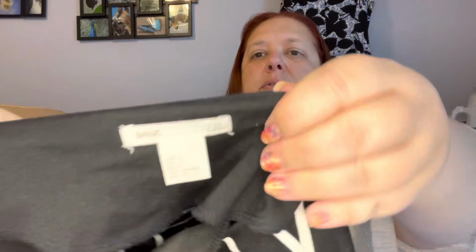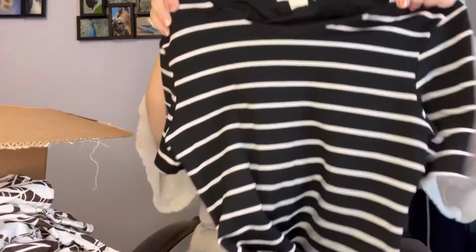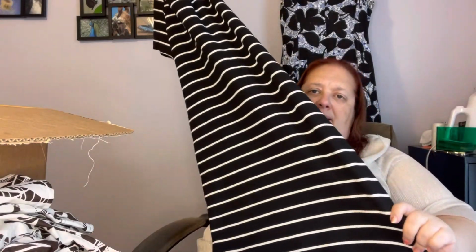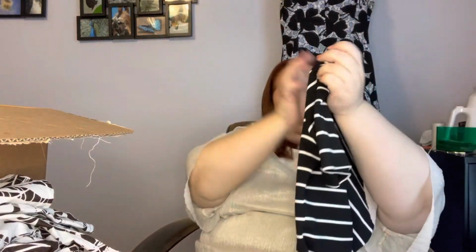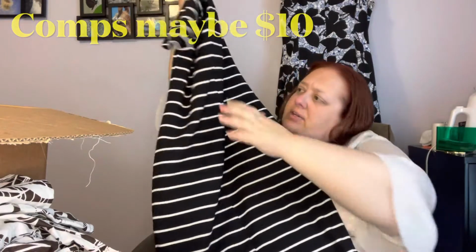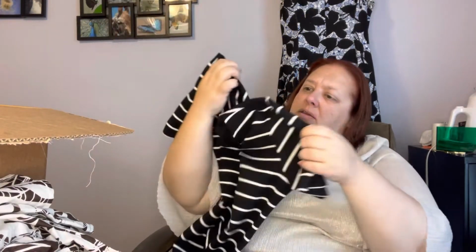This is another substantial piece. This is basic H&M, size small. It's a very thick material, but it's a cute little midi bodycon type, very stretchy striped dress. And I think it's just a pullover. I don't think there's a zipper or anything. It looks to be in really good condition. Oh, I've got a lot of dresses now that I'm gonna have to list.